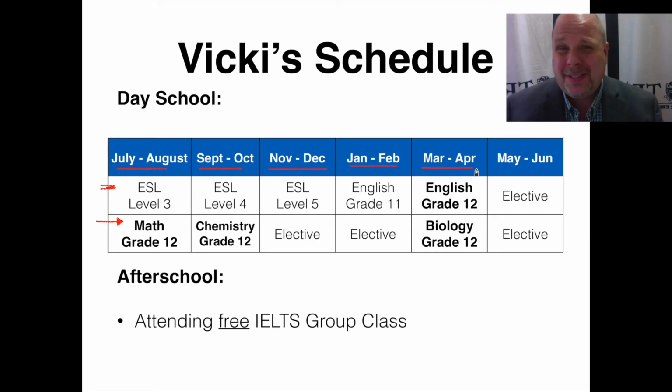Now, why is this important and why is this better? Well, we can focus more on students' needs. So they are not studying math, science, English, and physics all at once. Rather, they're studying ESL, in this case with Vicky. She's studying ESL and math. So she's doing only 2 subjects in one semester. So we break it up, and it really helps to improve students' performance.